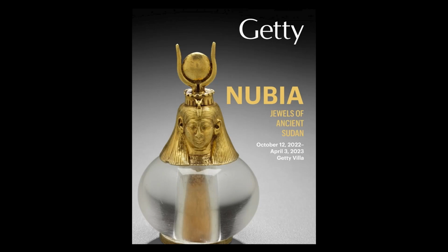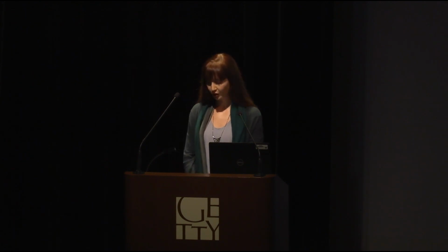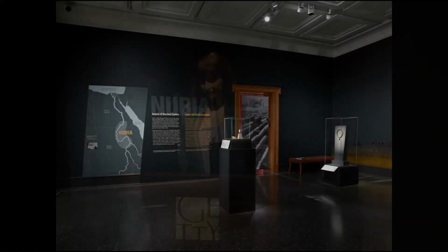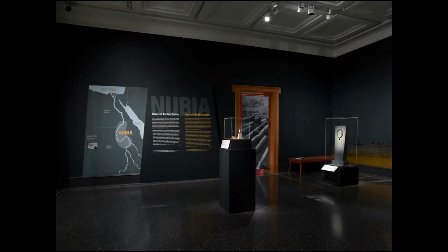Nubia, Jewels of Ancient Sudan, is on view here at the Villa on the second floor of the museum through April 3rd of 2023. This exhibition features items of jewelry and personal adornment worn by royalty and aristocrats in ancient Nubia's kingdom of Kush. And on the map in this photo, you can see that Nubia is a region that covered part of what is today southern Egypt and northern Sudan.